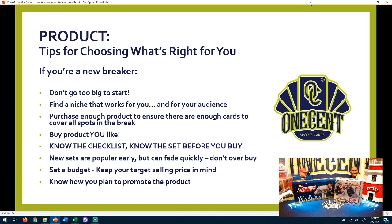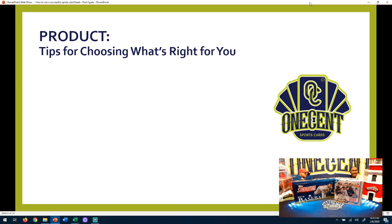Are you going to promote it through Patreon, Facebook, Discord? There's a lot of different ways you can promote, but you really want to know how to promote it before you buy the product. Because if it's a product that you're going to have a tough time promoting, it's something that maybe you want to steer clear of anyways.